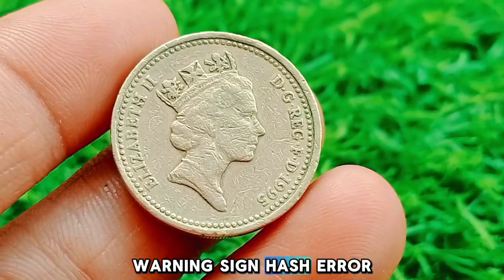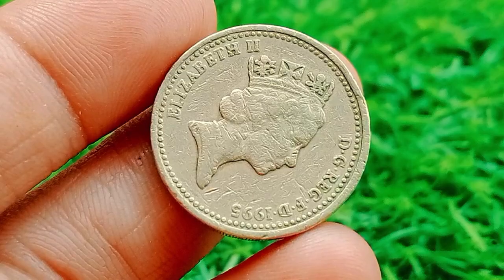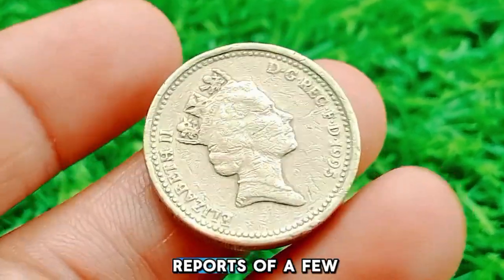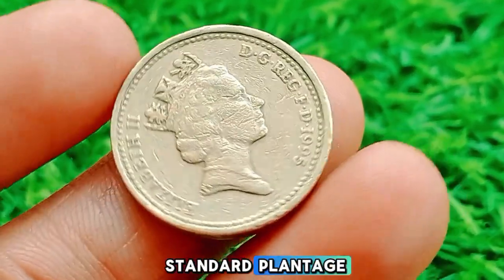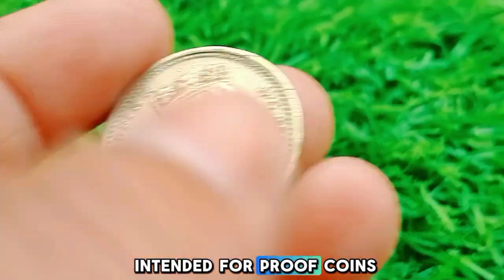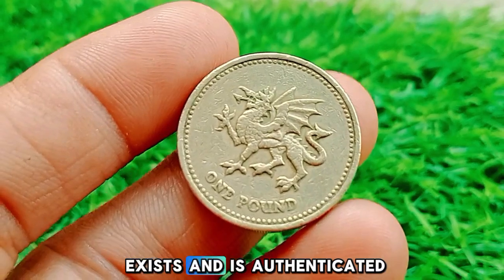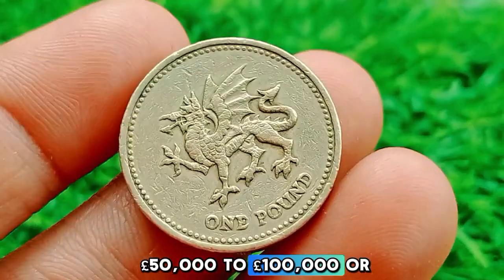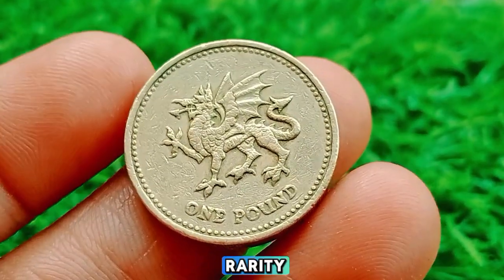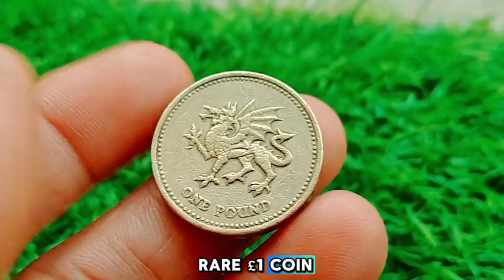Warning sign, error number 3: wrong planchet error, silver pound. There have been unconfirmed reports of a few 1995 £1 coins struck on non-standard planchets, such as silver blanks intended for proof coins. If such a specimen exists and is authenticated, it could be worth £50,000 to £100,000 or more due to its extreme rarity.